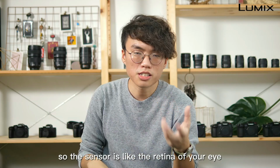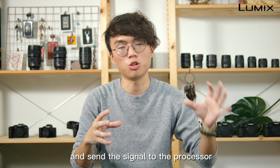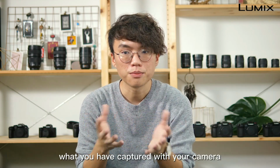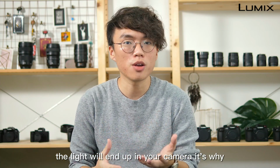Let's talk about what a sensor is, in case you don't know. The sensor is like the retina of your eye. It captures the light and sends a signal to the processor so that you can see what you have captured with your camera. It's where the light will end up in your camera. It's why we can see an image.